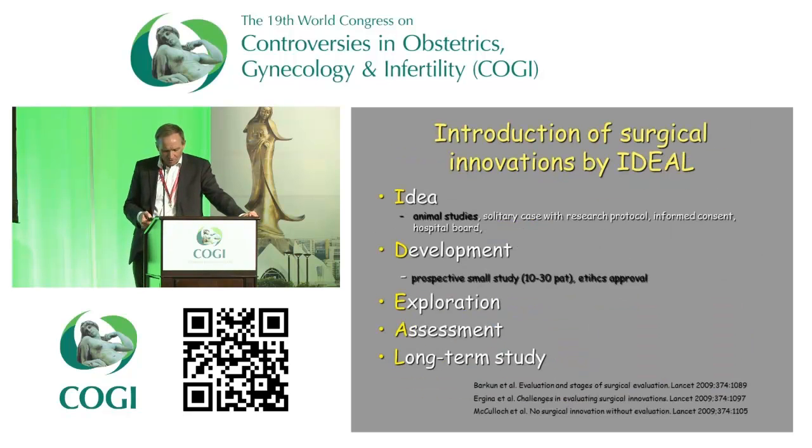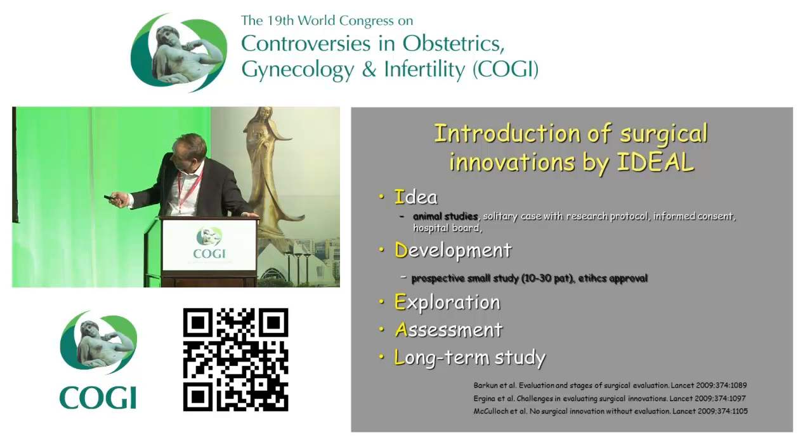And then I want to point out that this IDEAL concept for surgical innovations is important to follow. So where we are actually in the D stage, we have done animal studies. We didn't do solid cases, but we actually relied on our information from the Saudi Arabian case and from the Turkish case where we met the doctors. And then we are now conducting our small prospective study. Read these good articles to get more information on this.